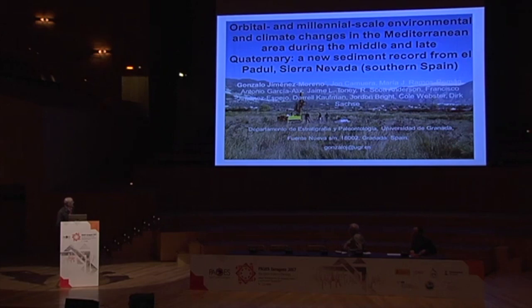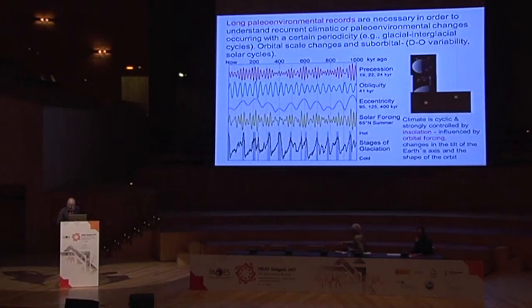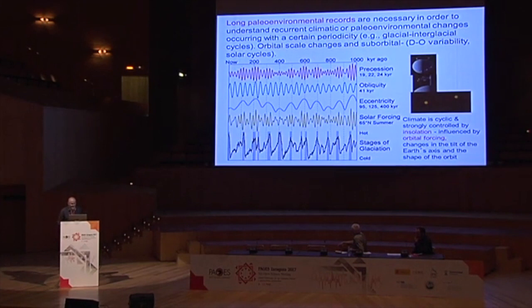So I'm going to show you preliminary multi-proxy data from a new long sediment core from Padul. We all know how important long, continuous and high resolution records are in order to learn about past climate change at orbital and millennial scale changes.